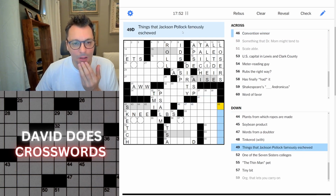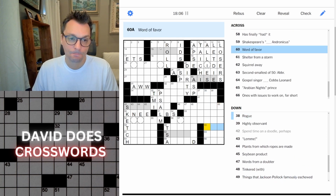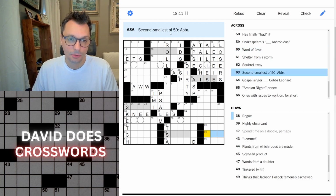Things that Jackson Pollock famously eschewed. Eschewed. Could it be shoes? No. Word of favor. Second smallest of 50. Abbreviated. Wonder if that's a state. Probably a state. Second smallest. What's the smallest state? Like maybe Rhode Island and Delaware, maybe?